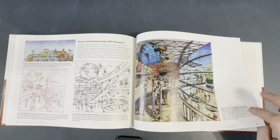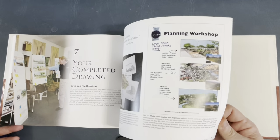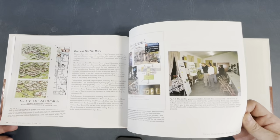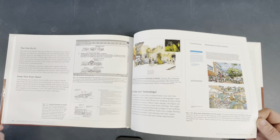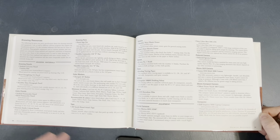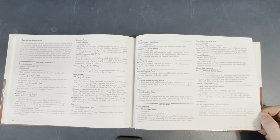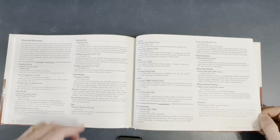So that's the book. And then once again, quick tips. A lot of nice art in here. Your completed drawings, save and file drawings. Yes, thank you. Most people I think know that, but here it is, saving in the computer and such. Here it does talk about drawing resources. So pencils, colored pencils, pens, markers. So it does break down what type of tools to use.